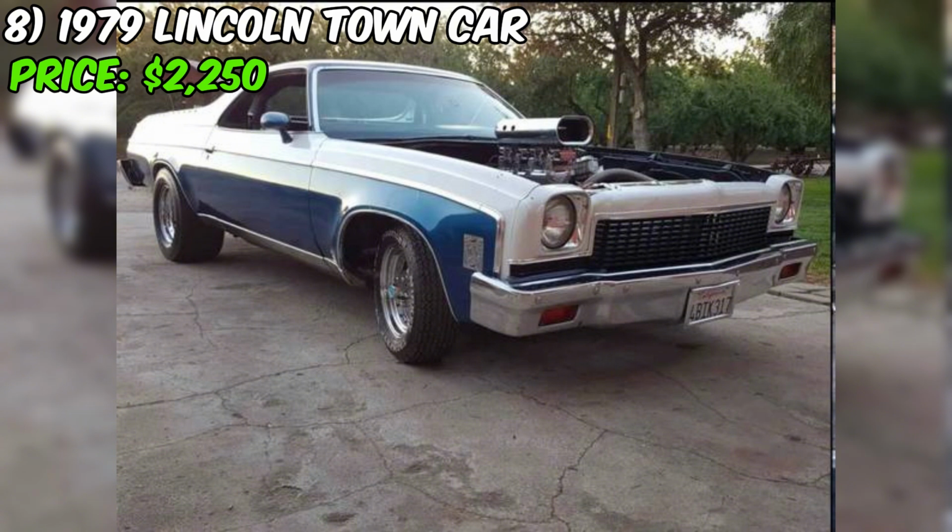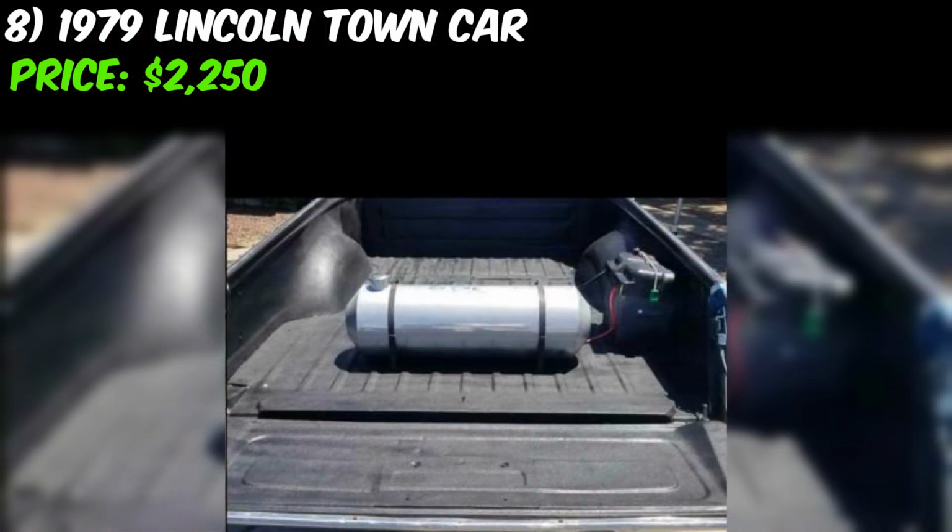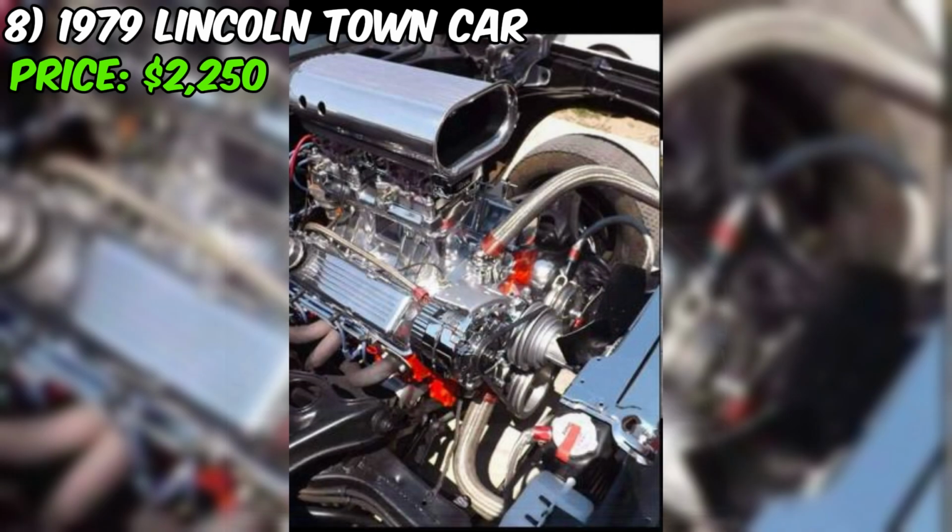Number 8. We've got a real piece of American luxury on our hands. A 1979 Lincoln Town Car that's up for grabs on Craigslist for just $2,250. Now, before we get too excited, let's take a closer look at what this car has to offer and whether it's worth your hard-earned cash.